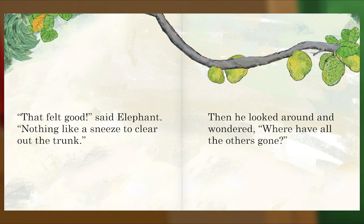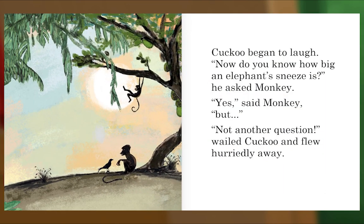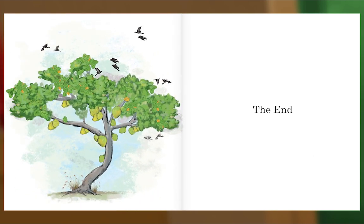That felt good, said Elephant. Nothing like a good sneeze to clear out the trunk. Then he looked around and wondered. Where have all the others gone? Cuckoo began to laugh. Now do you know how big an elephant's sneeze is? He asked Monkey. Yes, said Monkey, but... Not another question, wailed Cuckoo and flew hurriedly away. The end.